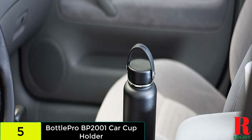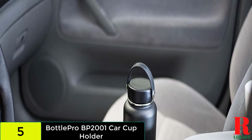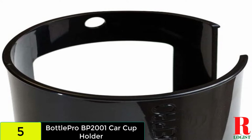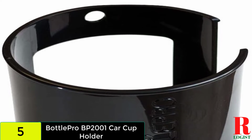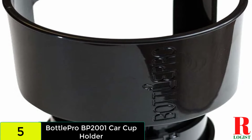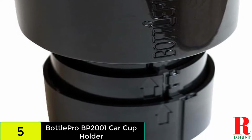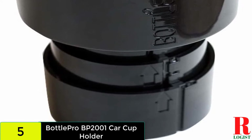You can simply fix it to the console of the car and use it for bottles, cups, milk bottles, etc. This one is compatible with 36 ounces Yeti Ramblers. It is not compatible with 20/30 ounces versions or Yeti mugs. Also, the material is not scratch resistant. You might want to insert a foam sleeve to prevent scratches.